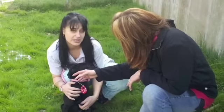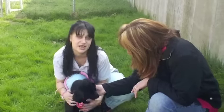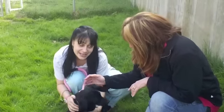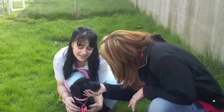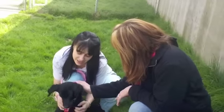We put him with older kids right now because he did not come from a good situation, we're assuming, and he can be scared with loud noises. Yeah, he was a little timid when I first came out. He was like, where's Kara, where's Kara? But on the flip side, he knows several of his basic commands, walks very well on a leash, and is just ready to go.